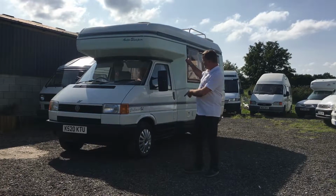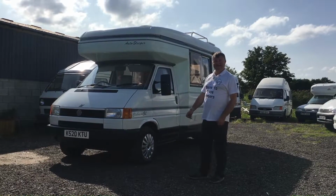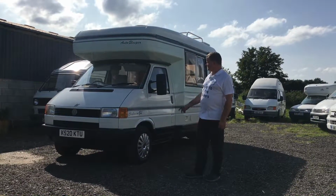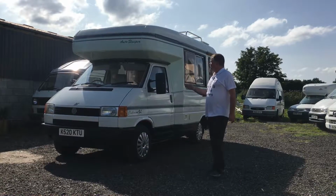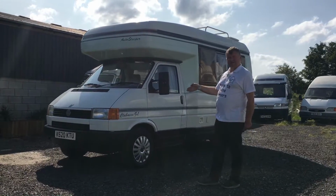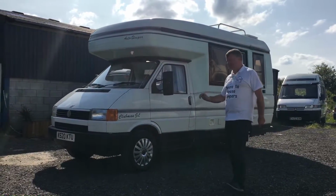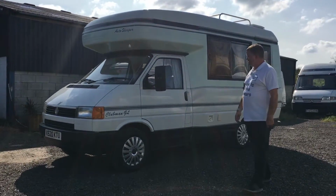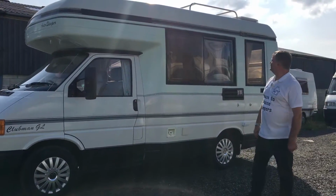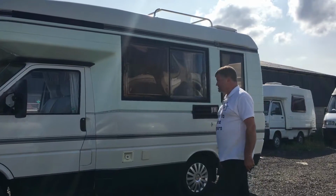Today I'm going to be walking you and showing you around this lovely 1992, yes 28 years old, nearly as old as me, VW Autosleeper Clubman. It's on the VW T4 chassis, 2 litre petrol, 5-speed manual. It'll be on sale with no reserve option. Yes, what a lovely honest old girl.